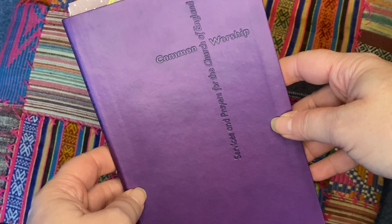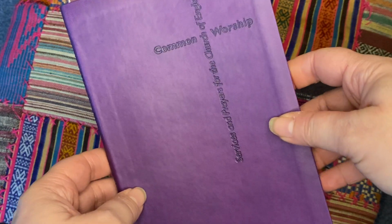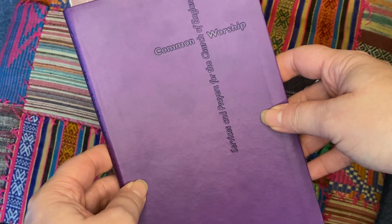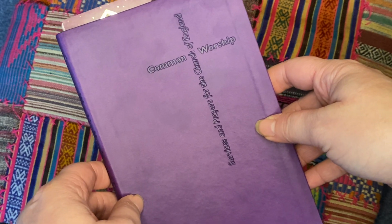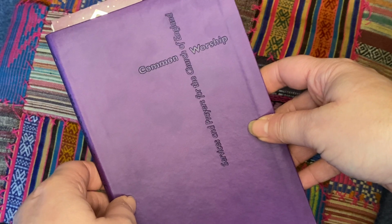Rather than us having to print out little bits and pieces everywhere, this little book should have in it just about everything that we need. So if you have got one of these already, you might like to have it in front of you. If you haven't got one, I will pop a link in the blurb of this video, to where you could get one from, or equally to the apps which will contain the same material that we will be using.